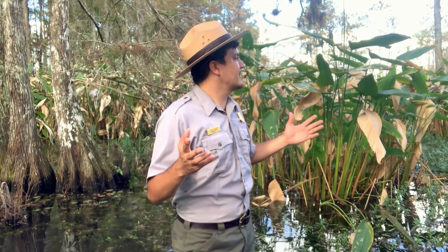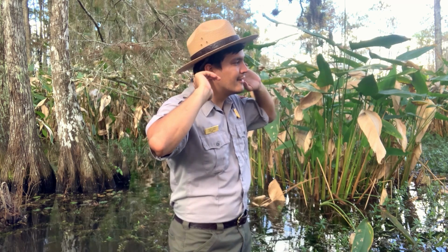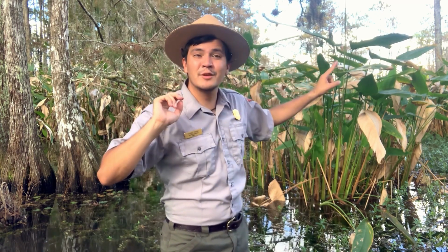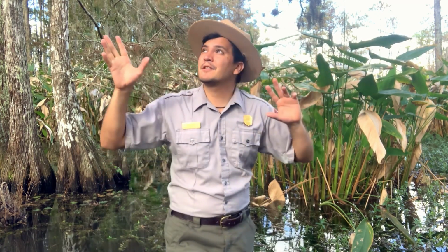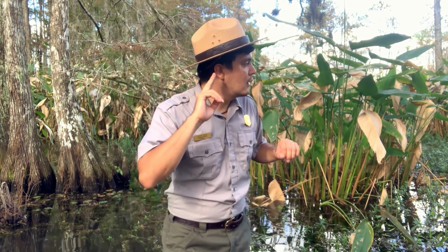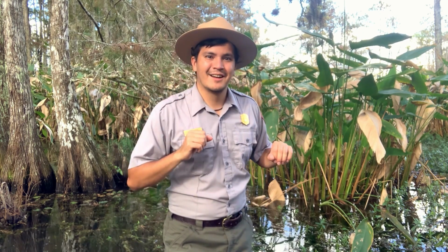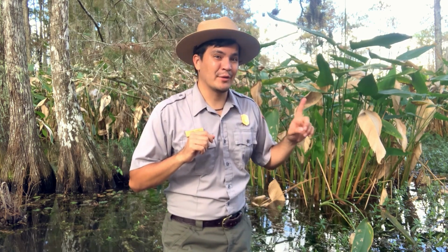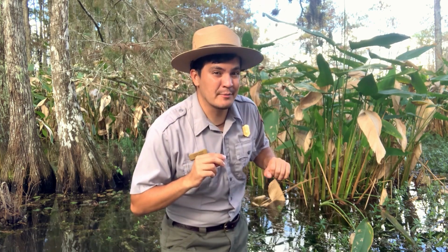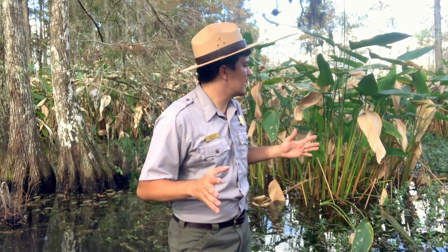Take a listen around in this Big Cypress swamp. What can you hear? You can hear animal noises off in the distance. You can hear different kinds of birds chirping up above in the trees. Those are frogs. I heard both a pig frog and a southern leopard frog. Why would a frog need clean water?